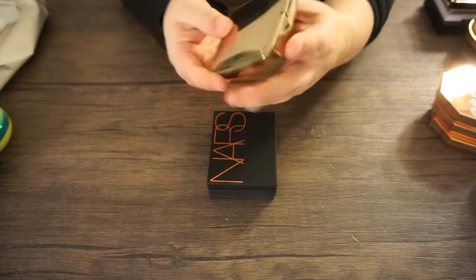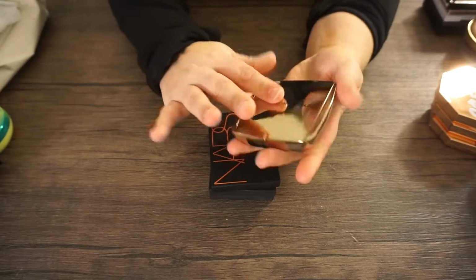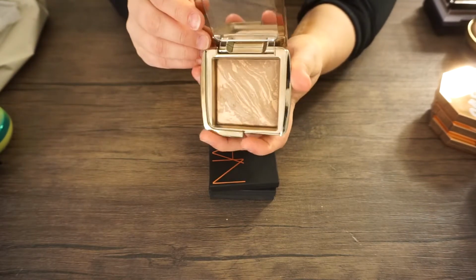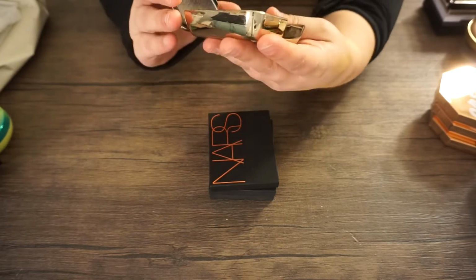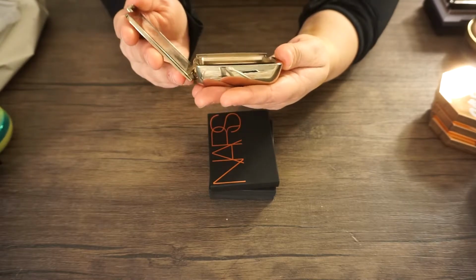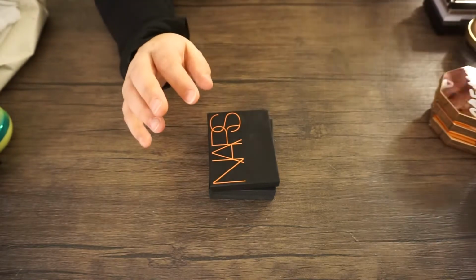And for the last stack, my OG favorite highlight of all time, the Hourglass Ambient Lighting Bronzer in the shade Nude Bronze Light. Love this. I am not getting rid of this. I know it works fine because it's the one I grab every day, and I still am nowhere near hitting pan on this, which is incredible.